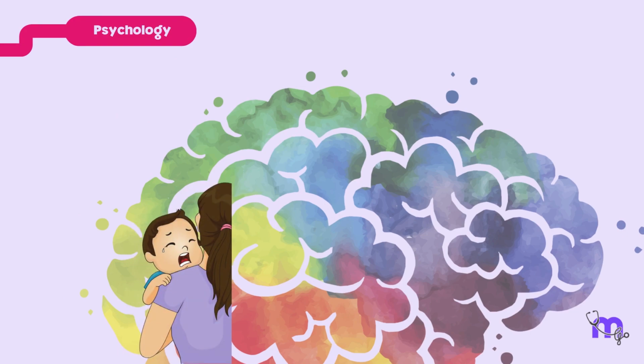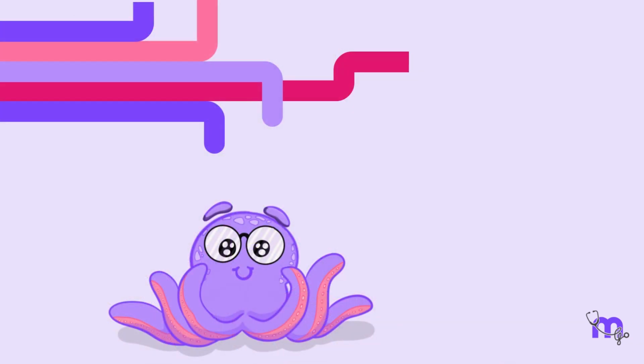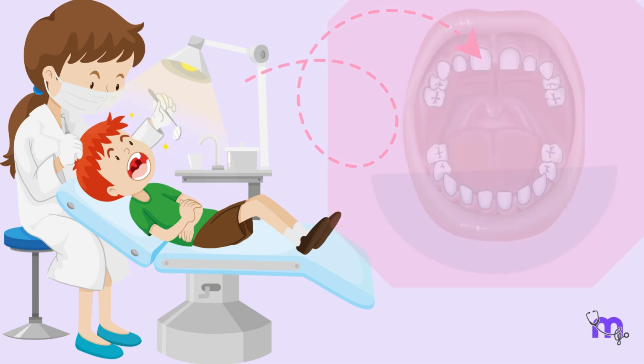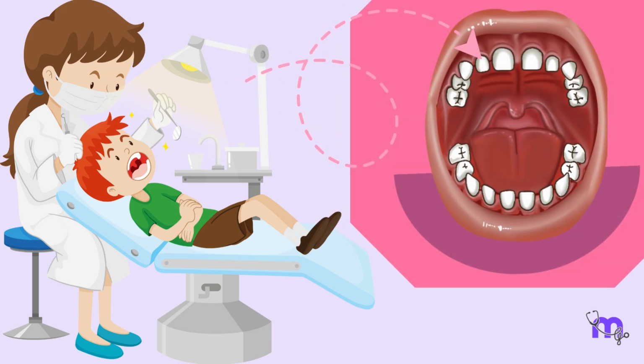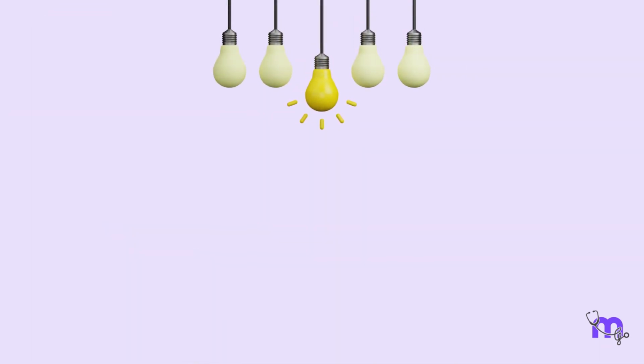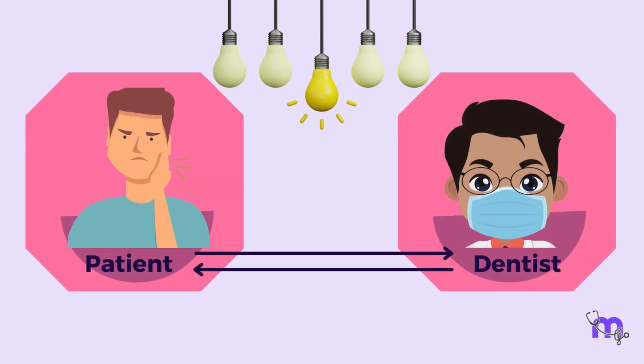The child's behavior also requires efficient management as they are not expected to accept treatment as readily as adults due to fear and anxiety. Now let's move on to treatment considerations. It has to be altered based on the anatomy and morphology of the primary dentition and the child's acceptance of the treatment. Finally, a significant difference is that while treating an adult, the dentist has to share a rapport only with the patient. Their relationship is linear.